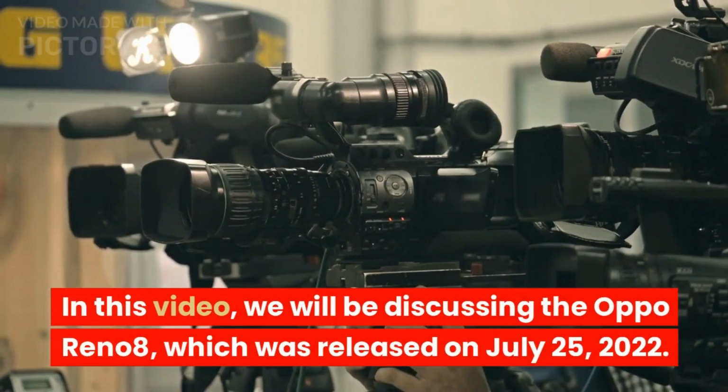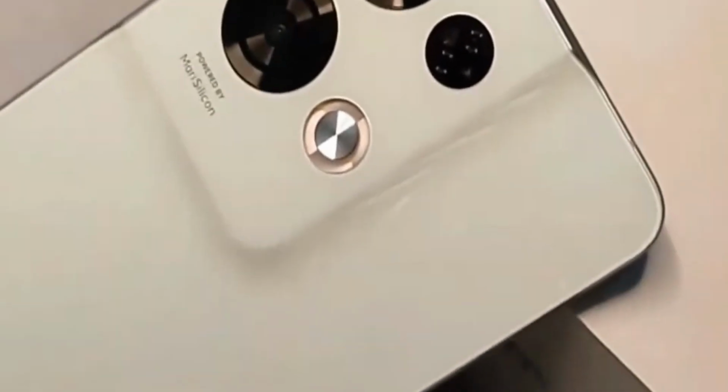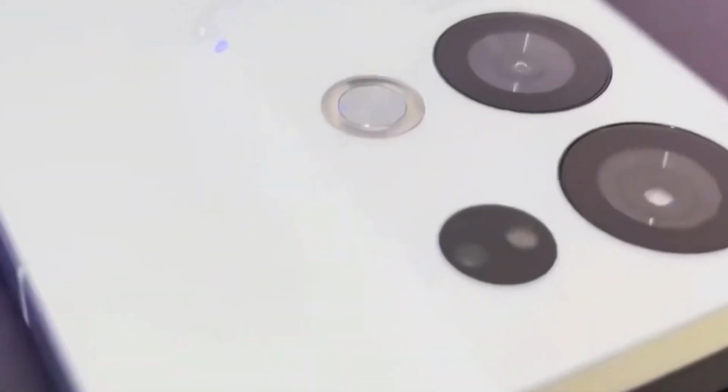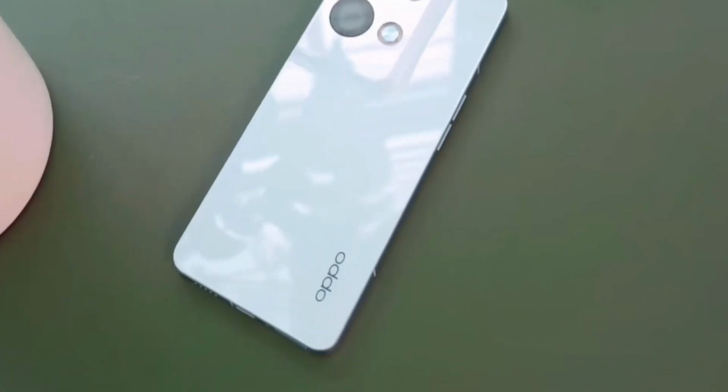In this video, we will be discussing the Oppo Reno 8, which was released on July 25, 2022. The Oppo Reno 8 is a feature-packed phone with great specs and an affordable price. In this video, we will cover everything you need to know about the phone.